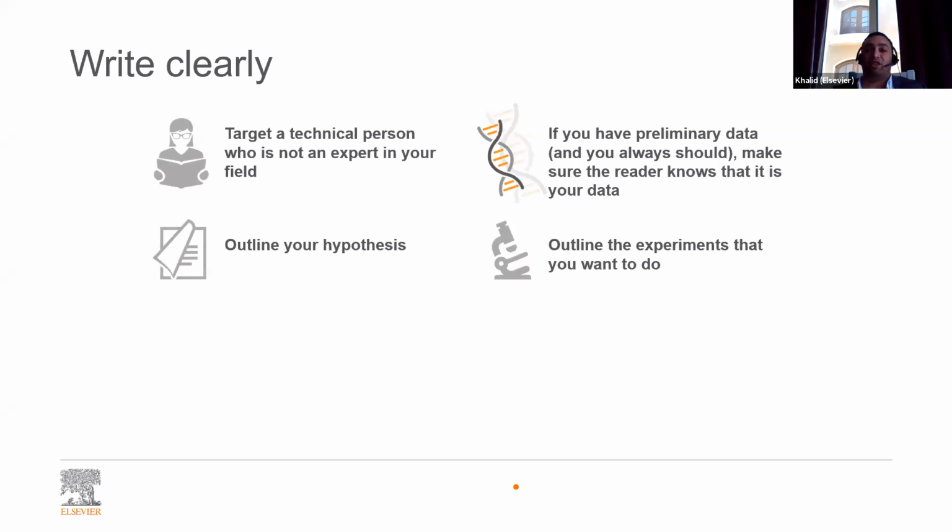And very, very important, if you have already done some investigations or some efforts into the research topic that you want to seek the fund for, so if you have preliminary data, and I would say you always should, make sure that the reader knows that it is your data. Try to differentiate your own previous work related to the proposal topic from the data you are getting or what others are doing as well.